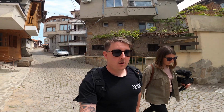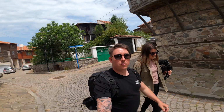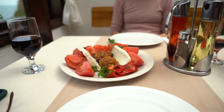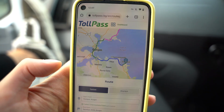We have got one more stop to make before we find our final place for this evening. I'm really unsure how we're going to make it before sunset, but we'll see. Oh, and all of that fresh local fish, homemade ice cream, a salad to start, was only 90 Bulgarian lev, which is about £40. I'm so stuffed.